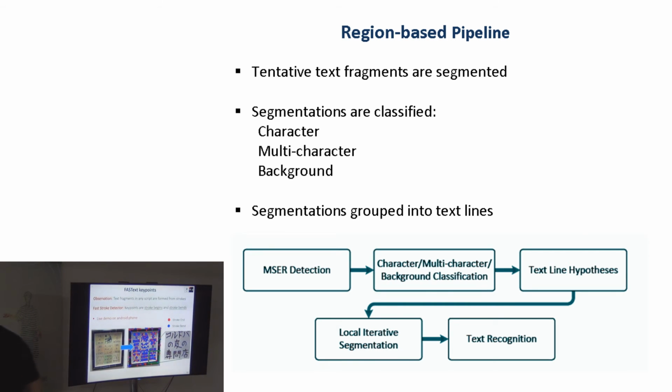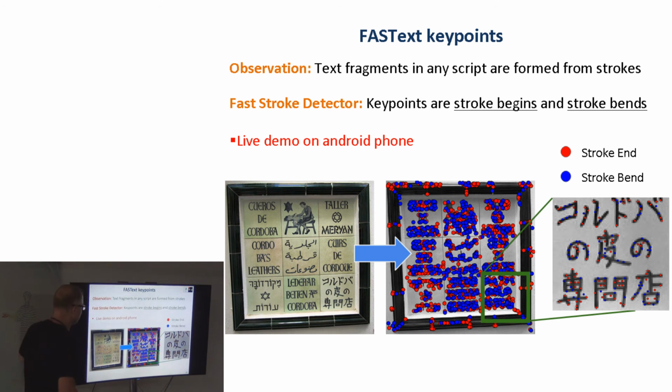So I was going to show a live demo, but there's some issues with it because the resolution is terrible on my phone. So I'll just talk about it. This is a very simple key point detector. It's a local binary pattern as well. And the idea is that this is a hand-designed detector. Let's look at where the stroke ends and where the stroke bends. So the red is where the stroke ends, like an end of a particular stroke, and the blue is where it bends.